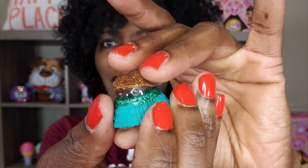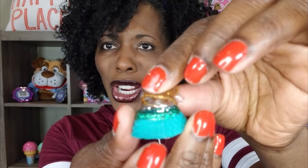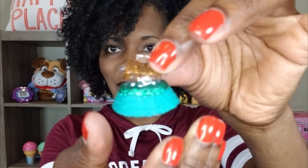Oh, look at this cute little dress. Look at this little outfit. It's a cute little skirt and a cute little top. Do you guys know who we have? Do you know? All right. Well, if you don't, shh. Don't tell anybody. We still want to be surprised.